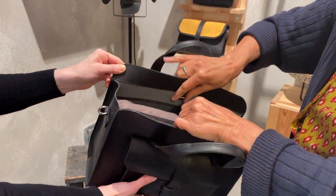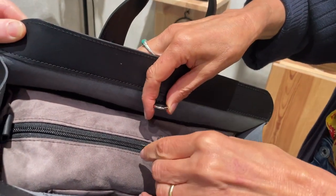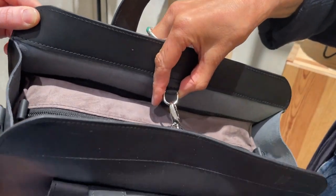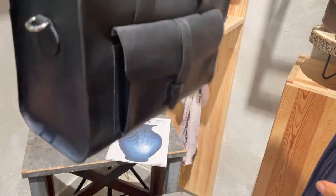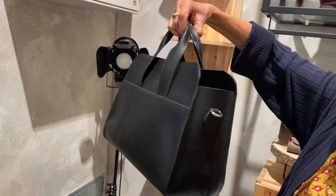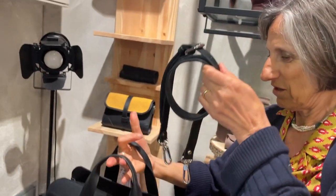Oh dear, what's this clip called in English? Like a doglet, doggly clip. Oh dear, I can't remember the name. And there you are. And a little pocket at the side. And again, you can put it over your shoulder.